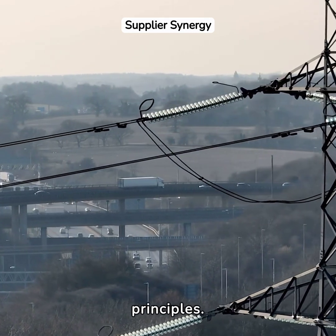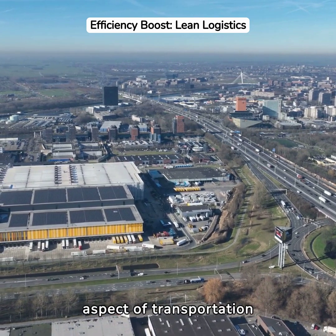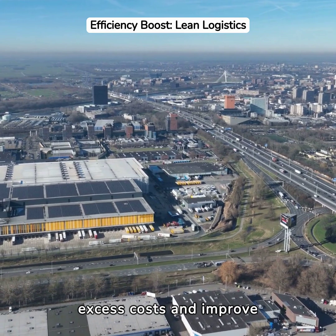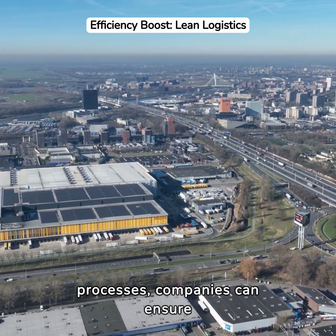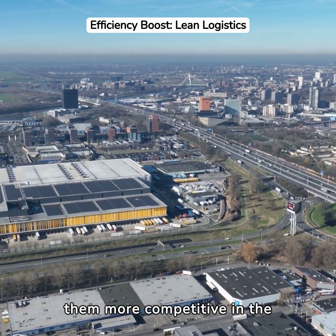Lean logistics focuses on optimizing every aspect of transportation and distribution to cut excess costs and improve efficiency. By streamlining processes, companies can ensure quicker delivery times and lower overheads, making them more competitive in the fast-paced market.